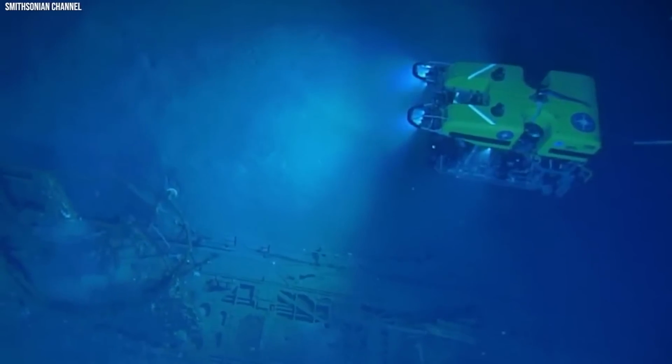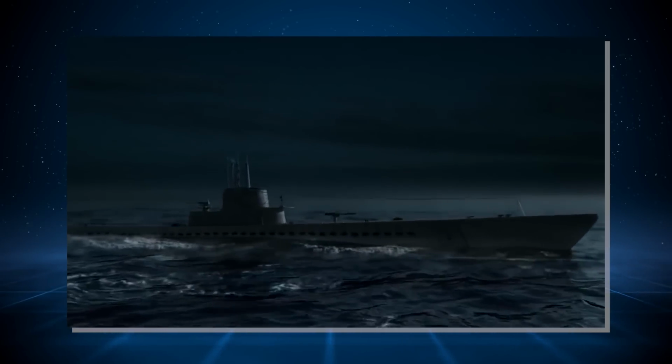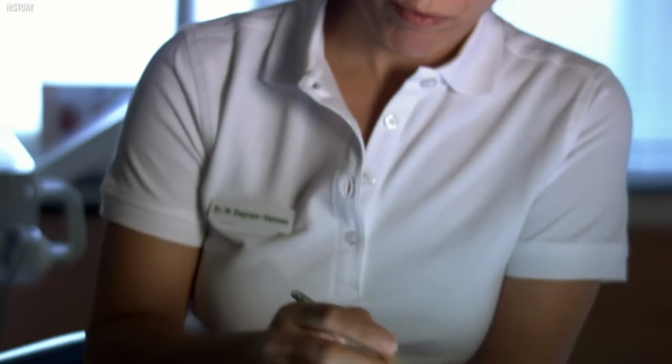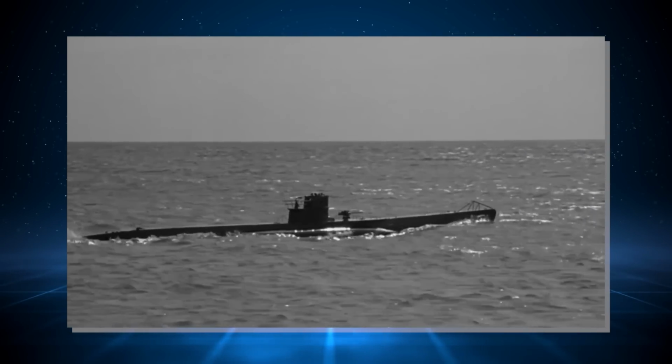Using cutting-edge sonar, they scanned the ocean floor, hoping to find the elusive wreck. When a blip appeared on the screen, excitement surged through the crew. As the ROV descended, cameras captured the ghostly silhouette of the submarine. Yet their excitement turned to fear when they discovered mysterious canisters within the wreck.